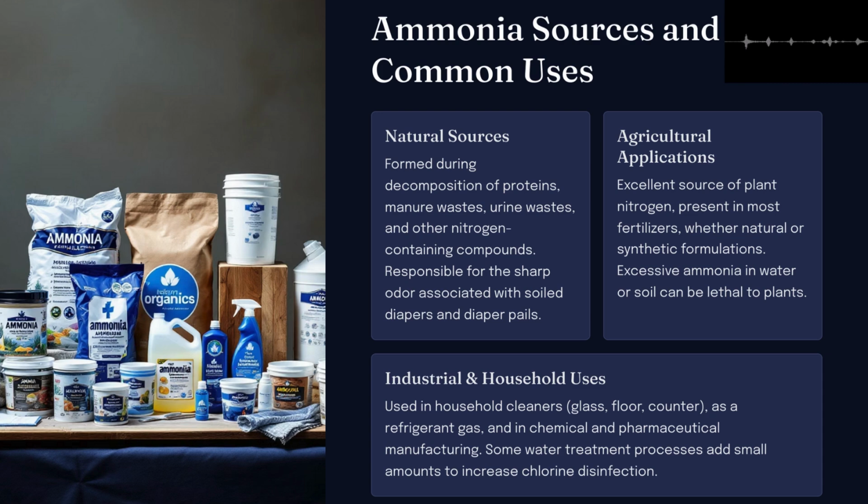Well, the bulletin stresses it's naturally occurring. It comes from the decomposition of proteins, basically. Think manure, urine breaking down, other nitrogen compounds decaying. That's where the ammonia gas is released. Which brings us right back to that smell from farms and, well, diapers. It's that breakdown process releasing the gas. Precisely. That's the direct source of the odor. But beyond that smell, it has a surprisingly wide range of uses.